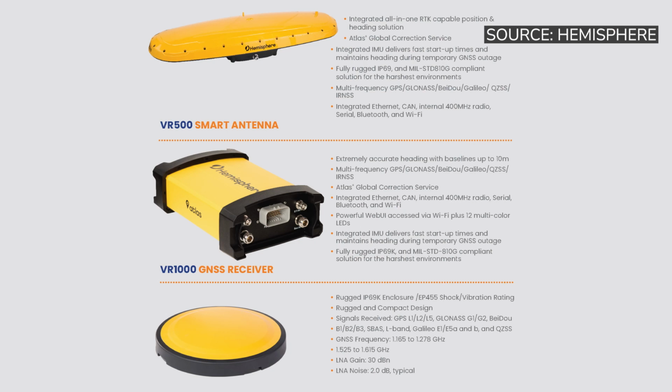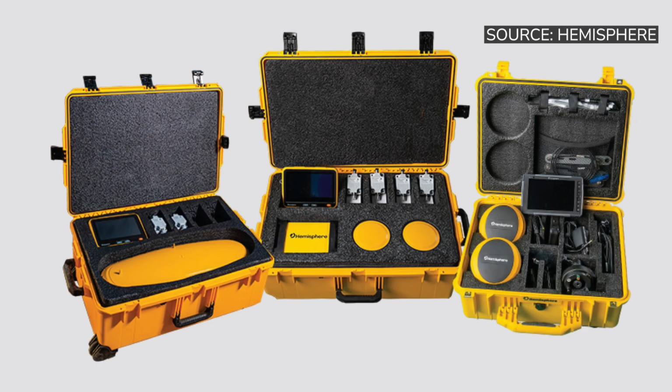Yes, we support most, if not all, of the standard RTK formats, RTCM, things like that, and some of the proprietary ones, such as CMR. All of our receivers have an internal 400 megahertz UHF radio, so we can receive RTK over radio. We have serial ports available, so if you want to pop in an external radio in case you have a proprietary 900 megahertz, that's easy.